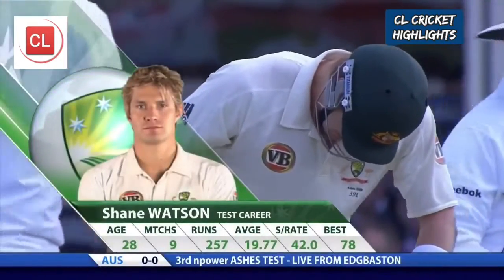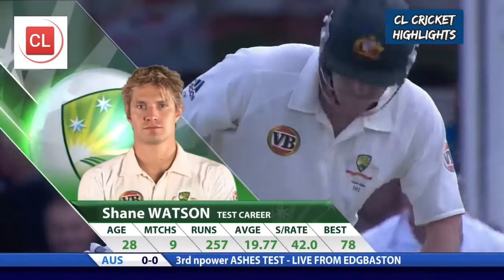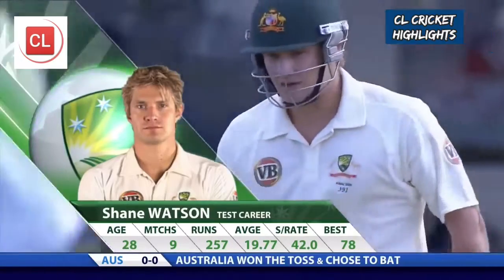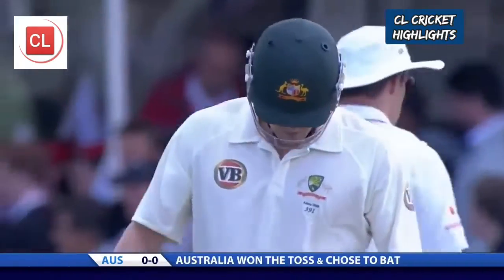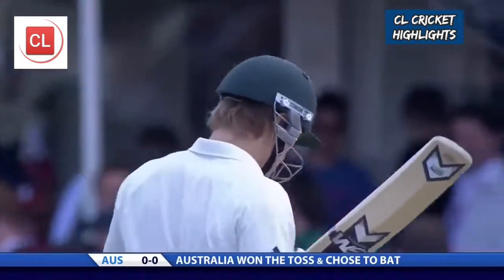And they've got Shane Watson to go at. This is a big test for Shane Watson. He's a natural number 6 batsman. He only opened a few times in first-class cricket, never mind Test cricket, where he's never batted higher than number 6. From the City End, James Anderson.